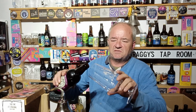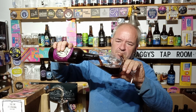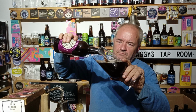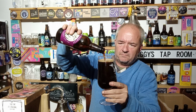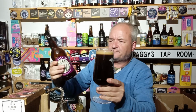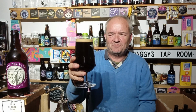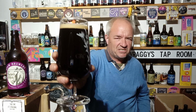Bit of cherry on the nose there. There we go. It did say bottle conditioned, and I go and pour the last bit in. Well, nearly the last bit. I could see what was going on. So, black pour, like a light beige head on that, as you can see.